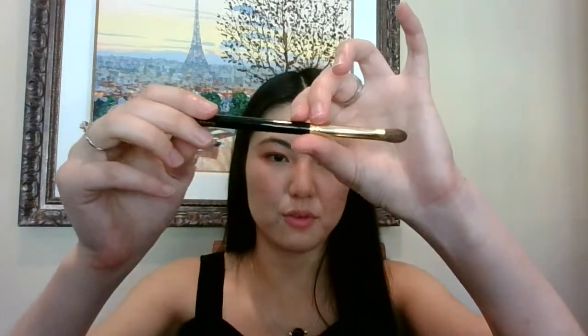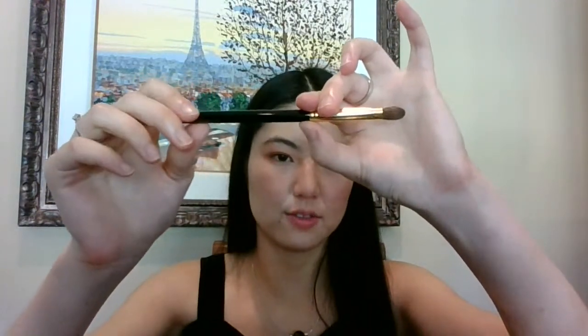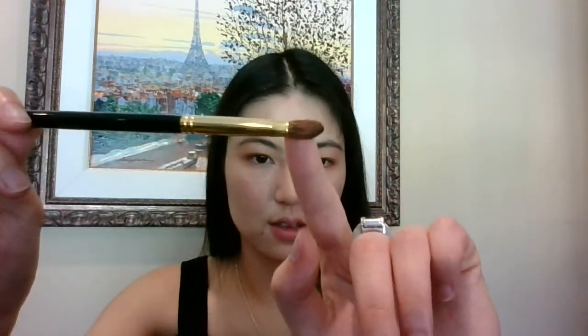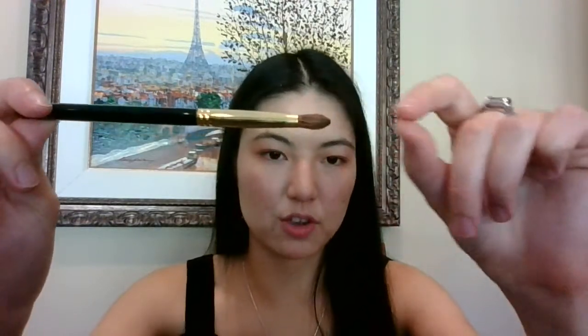This is absolutely one of my favorites. This is the Houkodou GS2. It's a little bit hard to tell, but it's paddle shaped and shaped almost like a round bullet brush at the tip. If you have small mobile lid space like me, this is good for applying color just to that area. It's almost like a smaller version of the MAC 217.